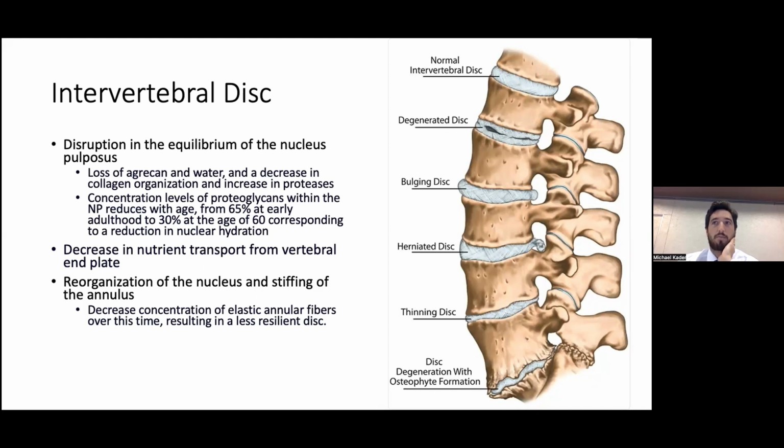The pulposus doesn't act like a gel anymore, doesn't move around as well, it doesn't distribute the forces evenly across the entirety of the disc. This is also due to decrease in nutrient transport from the vertebral end plate. And then there's also a reorganization of the nucleus and stiffening of the annulus. Decrease of elastic annular fibers over time results in a less resilient disc, which is why we start to get herniated discs later on in life.